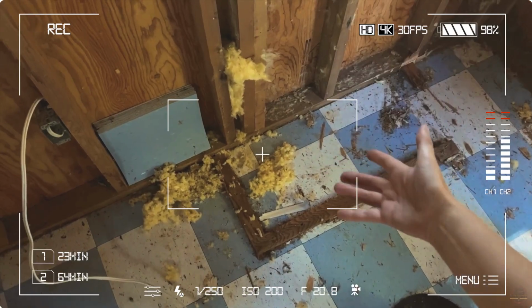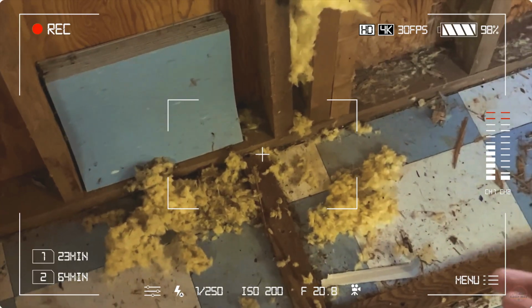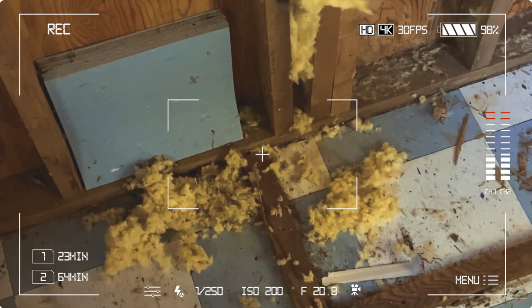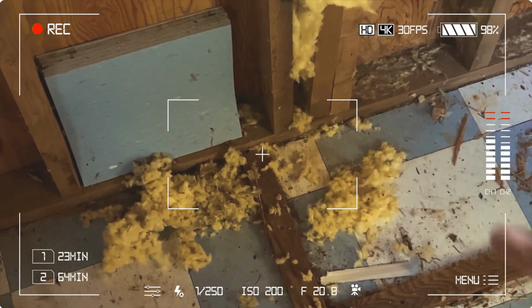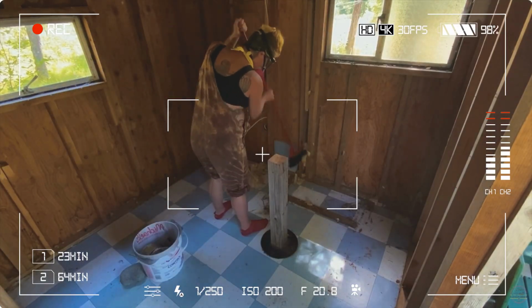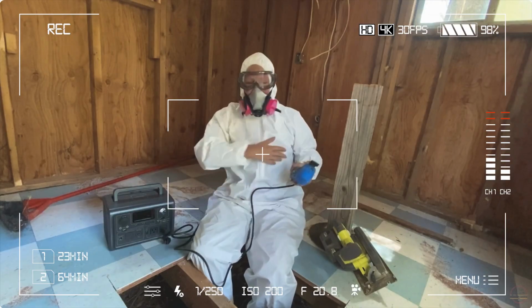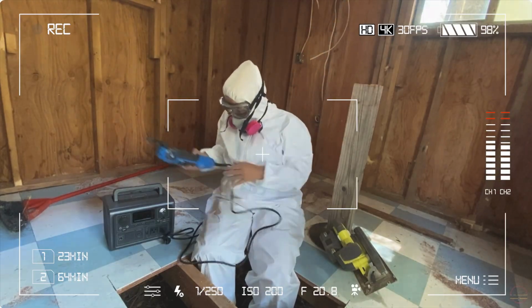This is what I mean by rodent. They've come in and they've shredded some of the previous insulation and just destroyed it. And I don't want to touch it. I don't want to go anywhere near it. But we're going to clean it up so that we can take the floor out. I'm gonna have this floor up in no time. Woo!